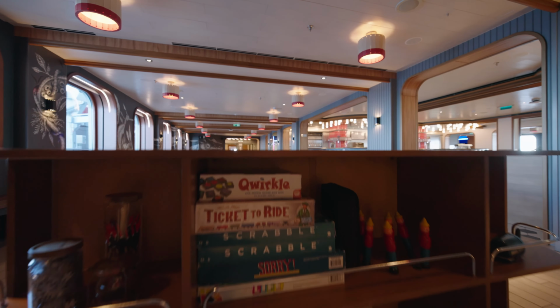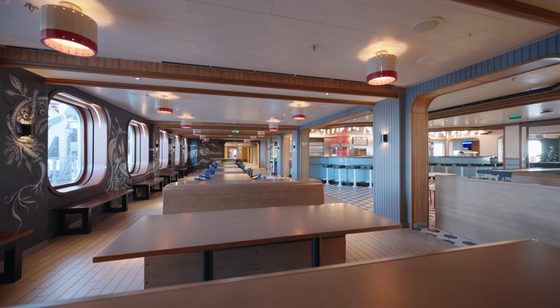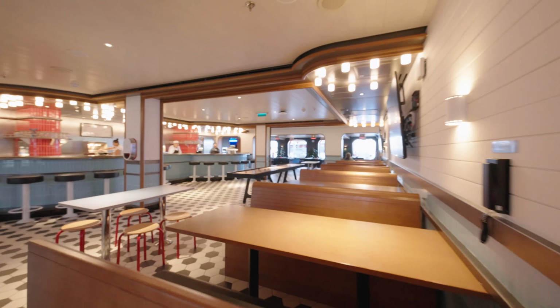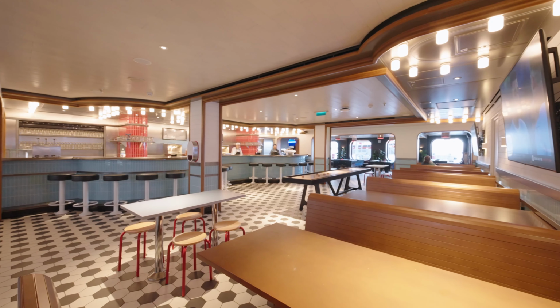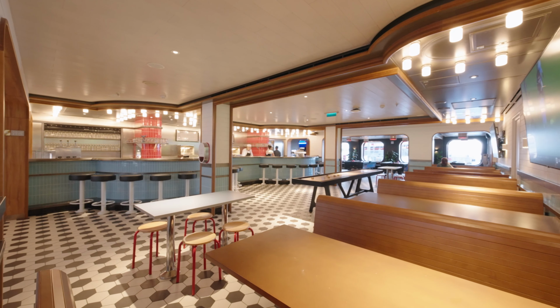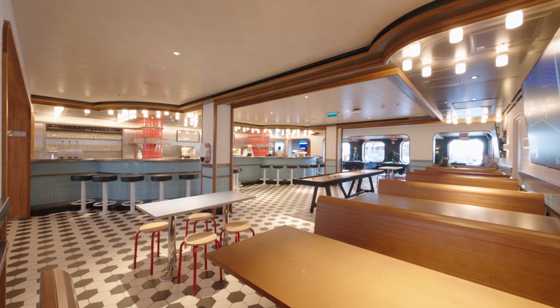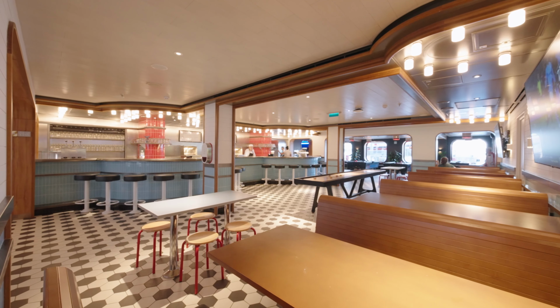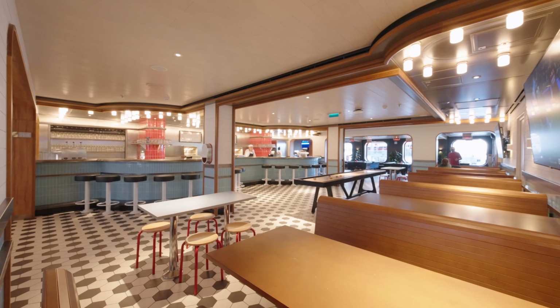So beyond the dock house, you will find what's called the Social Club Diner and Bar. This is a super fun space. It's a great hangout during a sea day or perhaps after dinner. They have a full snack bar here with really fun carnival-like snacks that are all included. Nothing is an extra fee other than anything boozy.